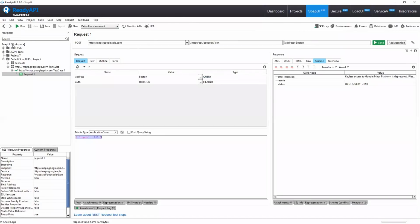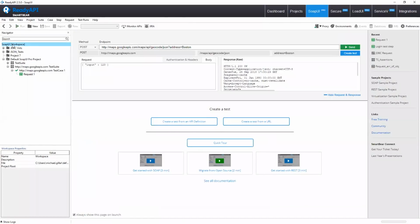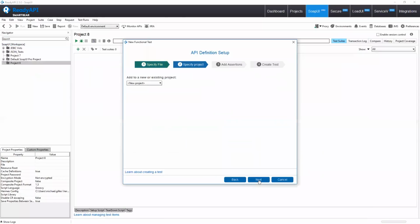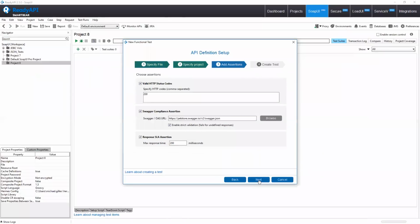So if you start with an API definition, which you could from a workspace or from file new, just provide that Swagger endpoint or OpenAPI specification endpoint. We support Swagger 2 and OAS 3. Then, again, you can create a new project. You can add this to an existing project. And then this is really where the power comes in.